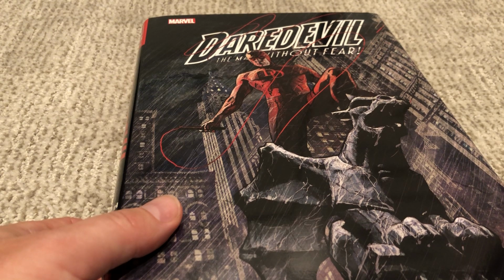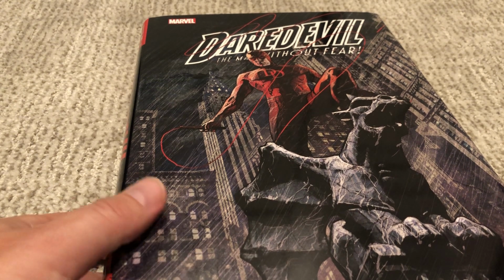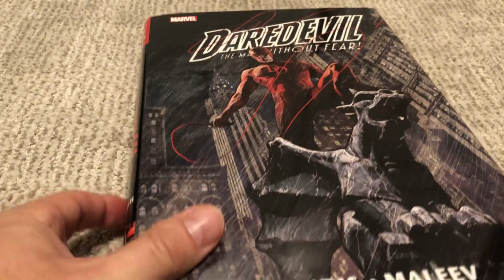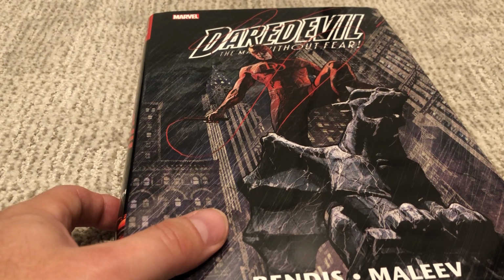It's probably a little better than the Kevin Smith stuff, a little better than the end of the Daredevil run that we saw before they actually did the renumbering also. So it's a decent start. There's flaws that I see and definitely would like to fix. But overall, it's all right. I'd give it a 7.5 out of 10.